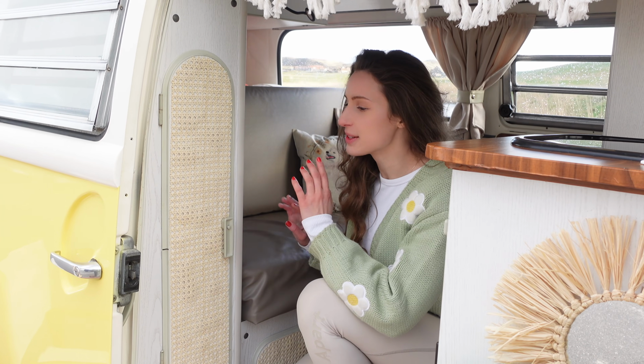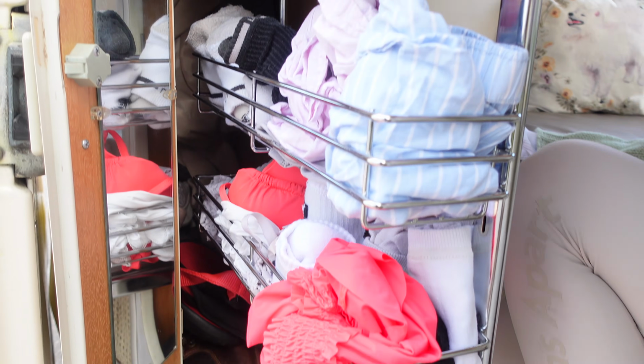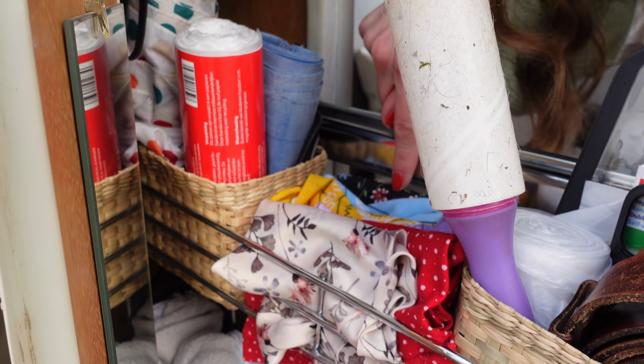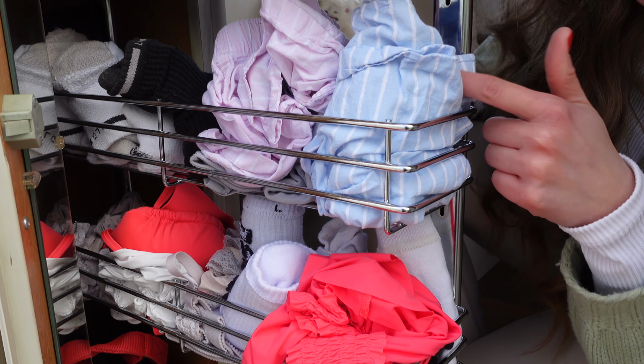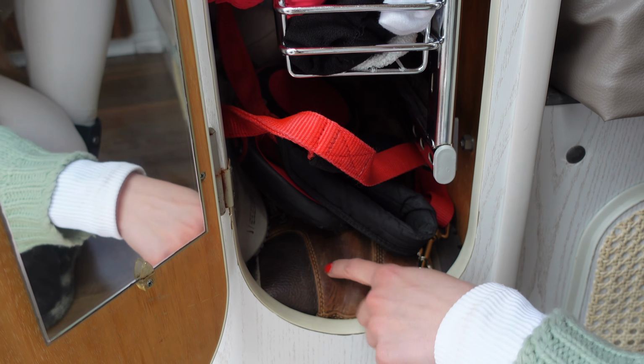This cabinet is multifunctional. We can actually pull it out like that. Over here we have all kind of stuff like Felix bandanas, something against hair. And down here we got underwear. This is for Sven, this is mine. The lower part offers enough space for our shoes and Felix leashes.